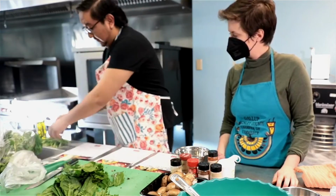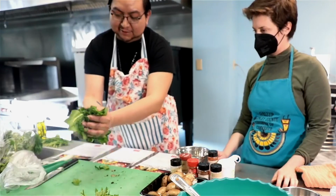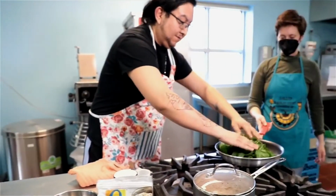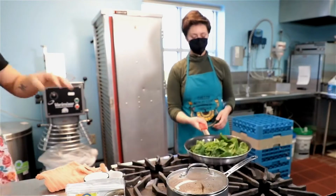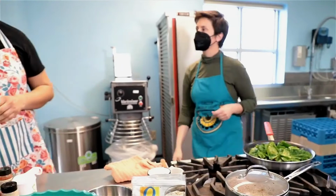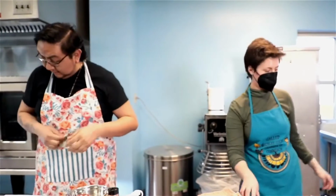Great. Got all the spinach done. Nice. So we can actually add this to the pan too as well. Sure. Go ahead and let that cook. And then when the spinach starts to wilt a little bit, we're gonna go ahead and add another teaspoon of kosher salt to it too as well. Sure.